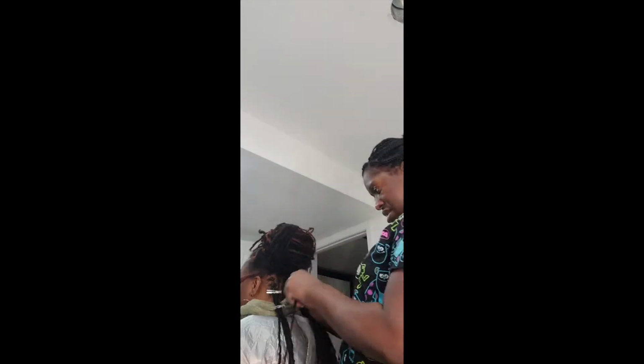Now let's get into the nitty gritty. Here I am beginning the maintenance process. So basically what I do is I apply a small amount of lock serum. I use the Barry Fletcher product line. It's black owned, and it's for black hair and or African American hair. I put a small amount on each individual lock, and then I palm roll it, and I secure or anchor the lock to the base of the hair as I am palm rolling each individual lock.